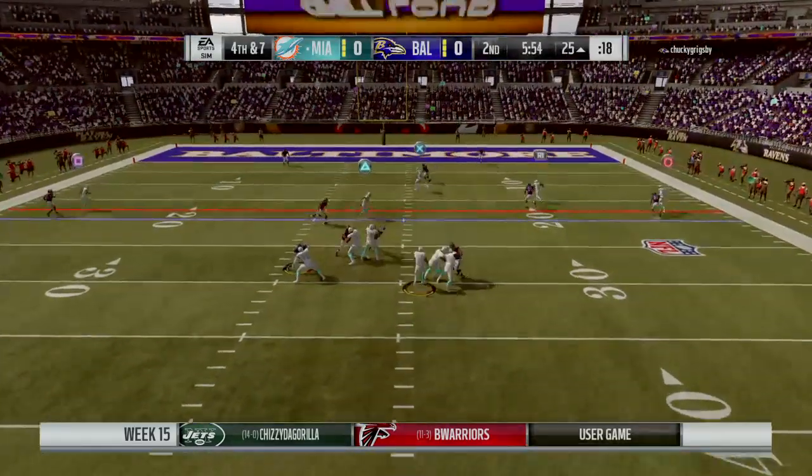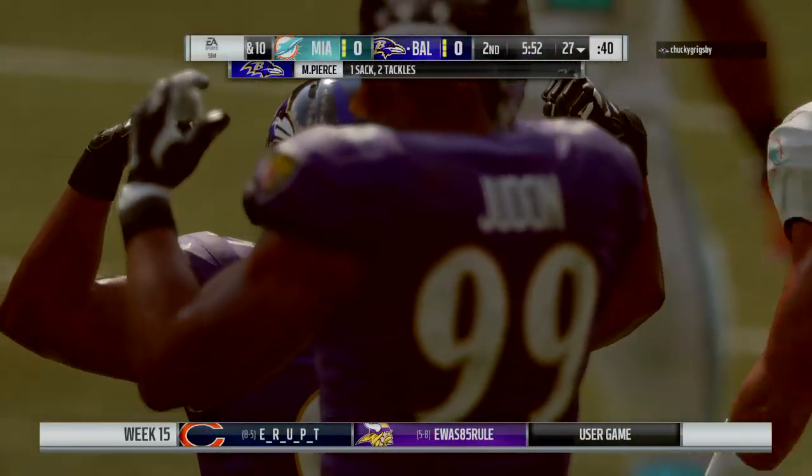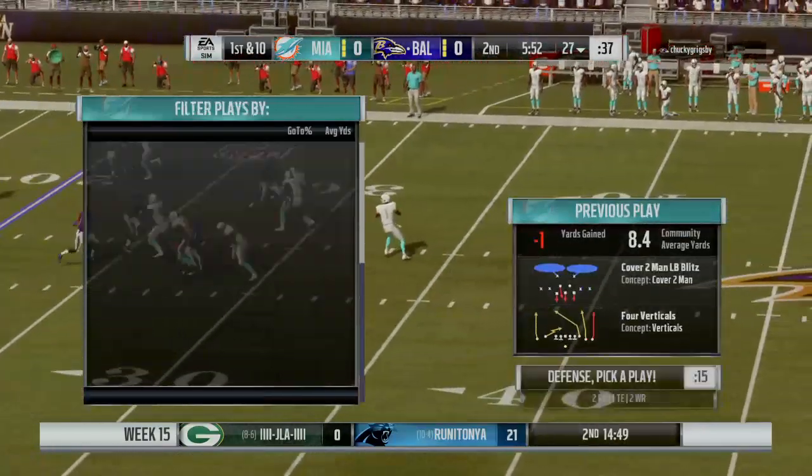3-19. Operating from the gun. Preston. And he can't find a receiver, and he's brought down. The Dolphins can't convert on 4th down. And the Ravens are going to get the football back.